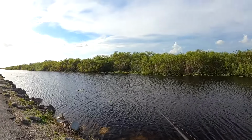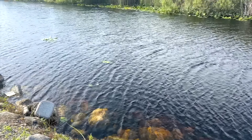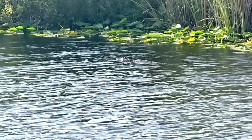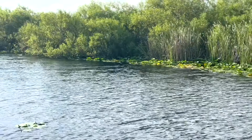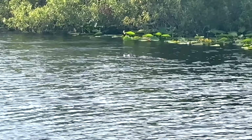Oh my gosh. Dude, I'm just walking. I didn't even see that guy over there. All right, so I'm literally just casting, and this is what I'm talking about. Look at this. That is our first gator being down here in South Florida. A lot of people down here are like, oh, they won't mess with you. Dude, look at it. It's a freaking dinosaur, man.